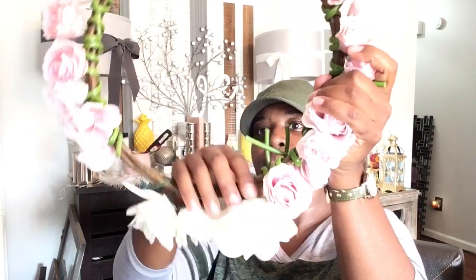So I didn't want to just get rid of the wreath. The wreath is pretty sturdy. So after I took everything off of the wreath, here she is. I had some roses and I just wrapped my roses around her. And she's not all the way complete because I need to fix these right here at the bottom, these white ones. But it came out really, really cute.